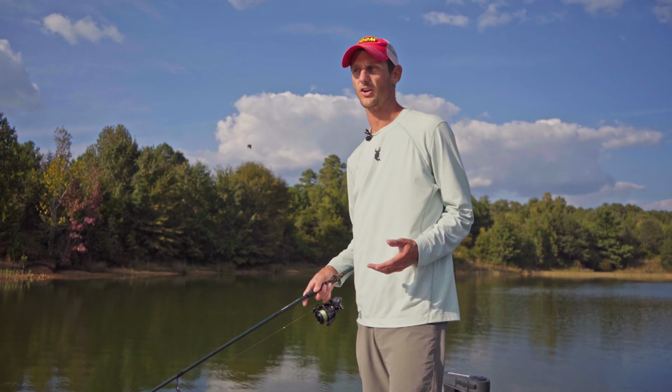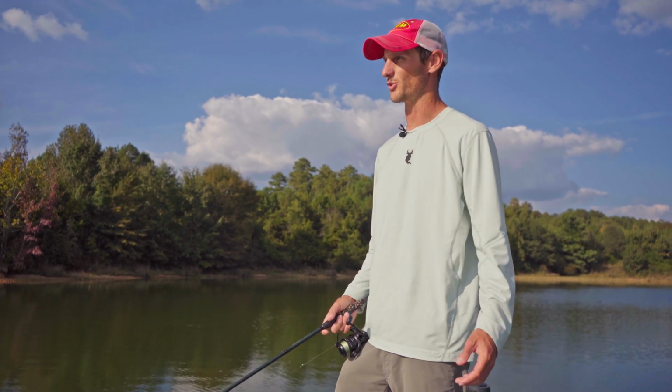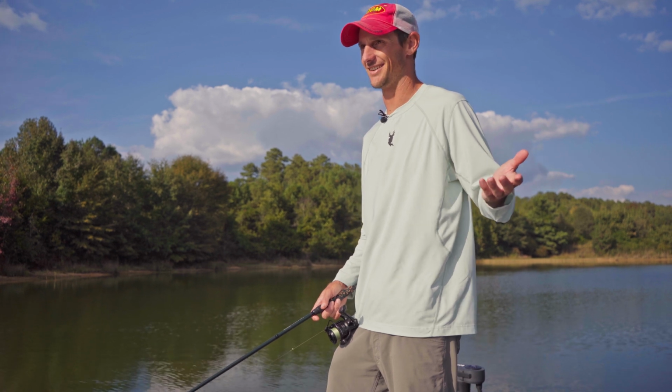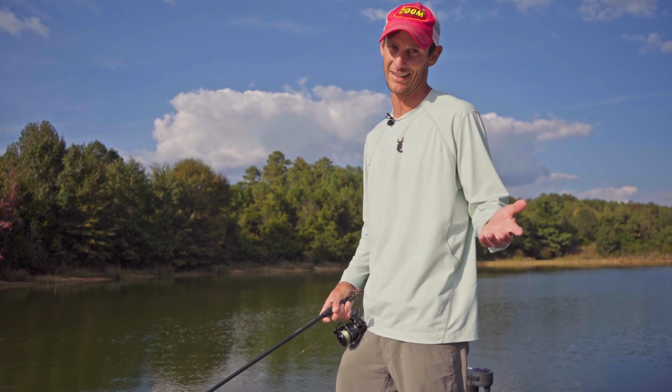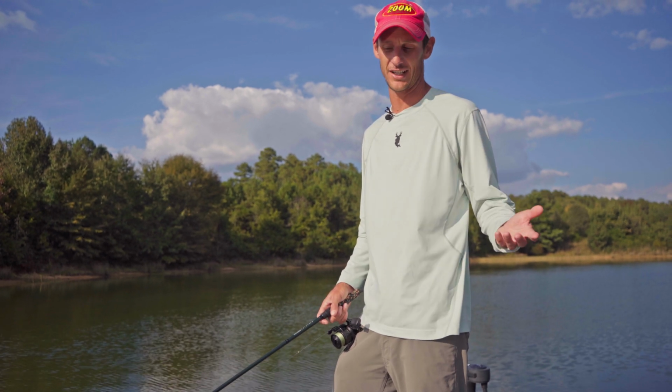So in the fall turnover, there's a couple different ways to approach it. I wish I could say there was some scientific approach to the turnover, like the fish do this, but that's the good thing about fishing. That's why I love it, because there's no scientific approach to anything in fishing, hardly. So when it starts turnover in the fall, there's some different things I look for.